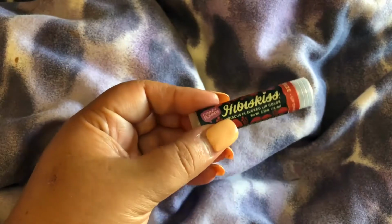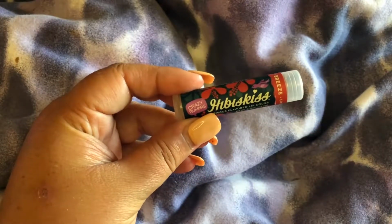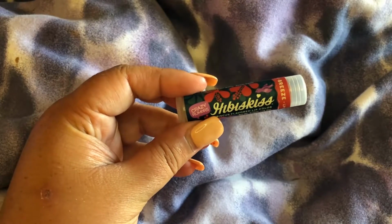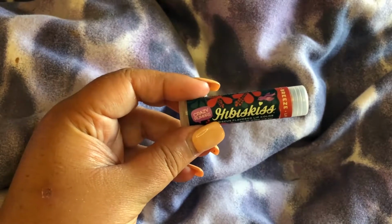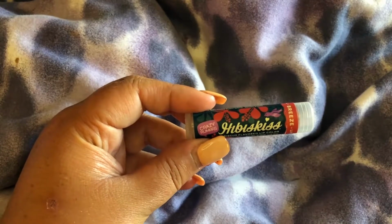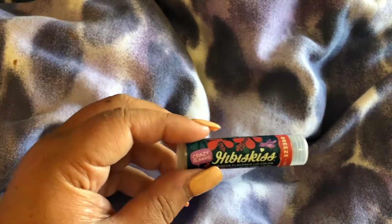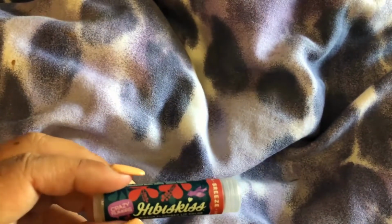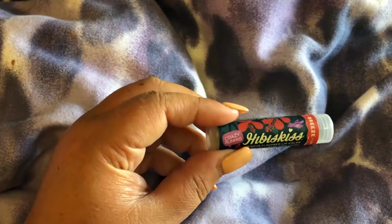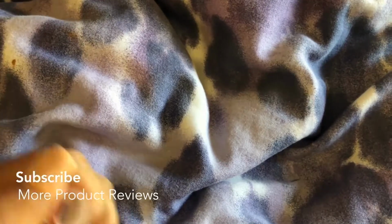I know that when I was younger, I would often eat my lip gloss that was flavored off my lips because I would enjoy the taste of it so much. This one's not particularly sweet. It feels really nice on the lips. I highly enjoy it. I'm going to show you what color it comes up with.